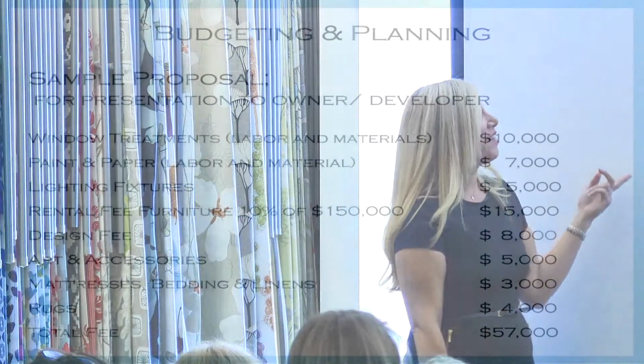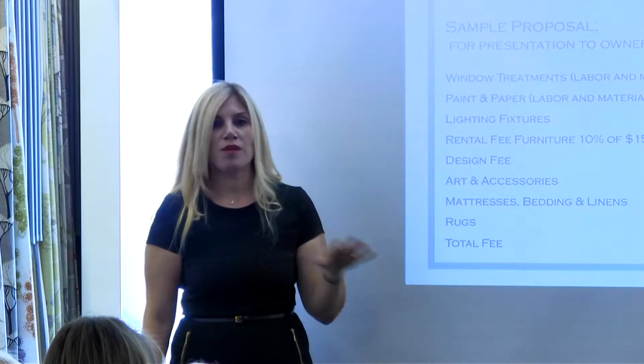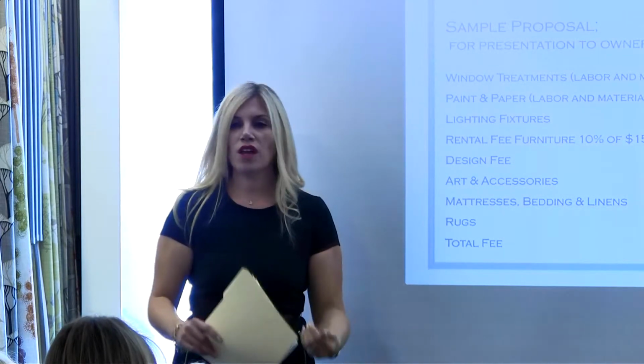Now, budgeting and planning. This is a sample proposal. Obviously, the numbers are gonna totally vary based on what your project is. This is for presentation to the owner or developer, or the realtor, if the realtor needs to see it first. So again, you're breaking it down based on that spreadsheet that you did. You now have a clue how much it's really going to cost you to do labor and material for window treatments versus painted paper. And then you can also discuss with the realtor, the owner, the developer, what their vision is.